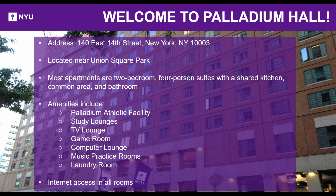Palladium Hall features multiple study lounges as well as a TV lounge, computer lounge, and game room. There are also music practice rooms available for student use. And one of the campus gyms is actually located right inside of Palladium Hall, so it's very convenient for students.